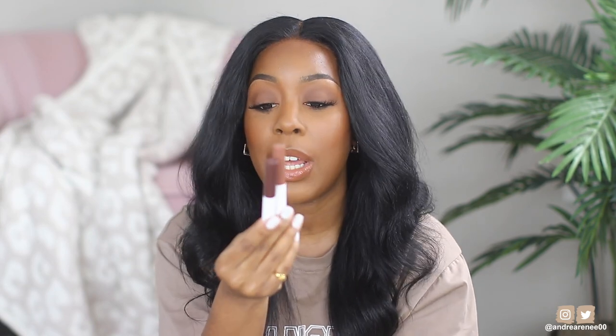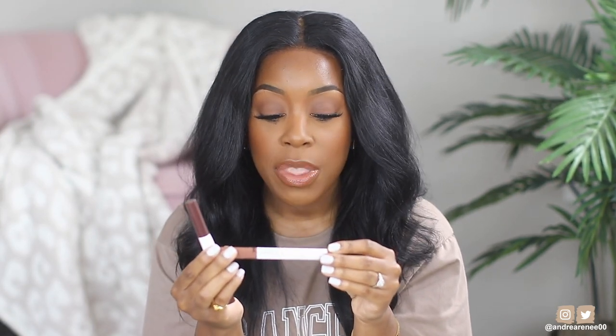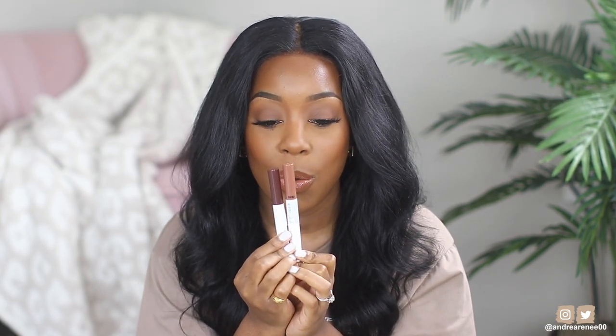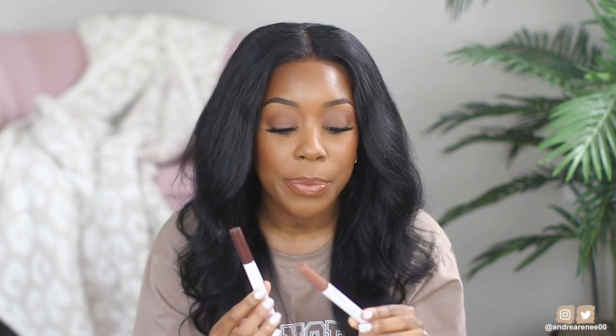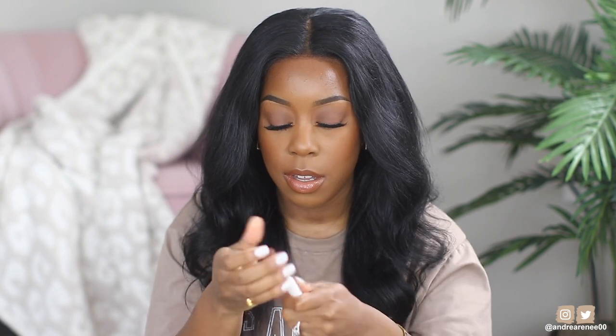Some more new things from Flower Beauty that I did not know that they had. This is the Scribble Stick, and this is for the eyes and the lips. So I got these shades to go on the lips. I'll use this color probably on the eyes, but more for my lips because y'all know I love me a brown lip liner. So let's actually open it and see how they look.